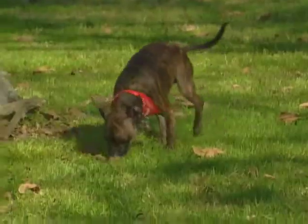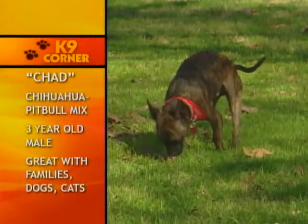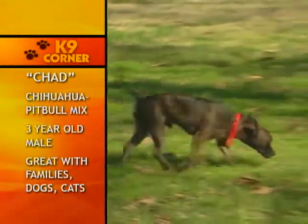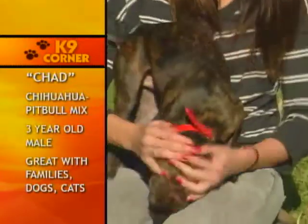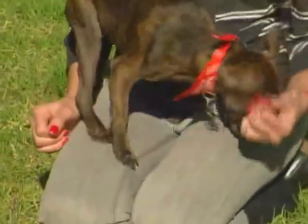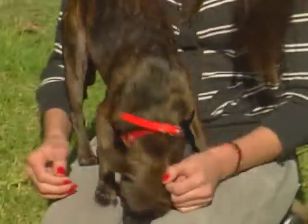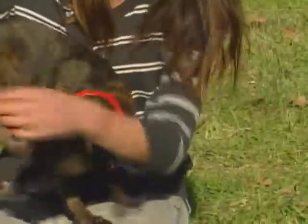Fantastic. All right, our next lovable guy is a really interesting mix. What kind of a dog is he? This is Chad. He's 3 years old. He's a pit bull Chihuahua. Pit bull Chihuahua and beautiful colorings. It's called Brindle. And so I understand we don't have a leash on him because he's that good off leash? He's awesome without leash. He attends to his name. He's just a keeper. He's really good. Oh my gosh, you can do anything with him.